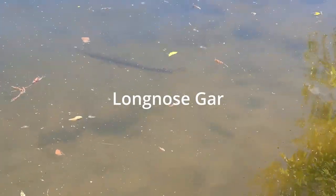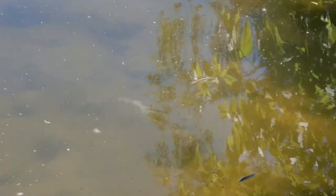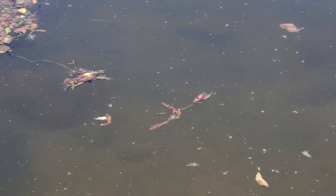Oh, I'm onto the gar pikes. They want nothing to do with my lures. They'll come up, have a look at it. They aren't biting. Too late in the day, maybe.